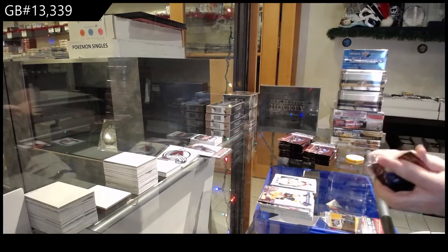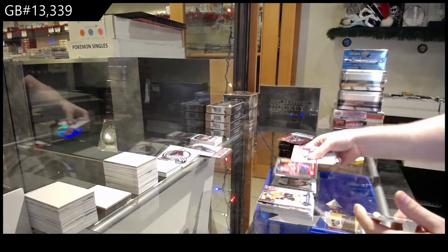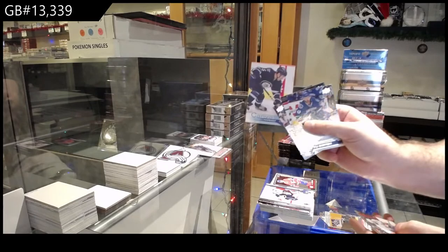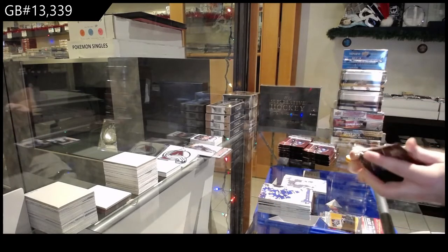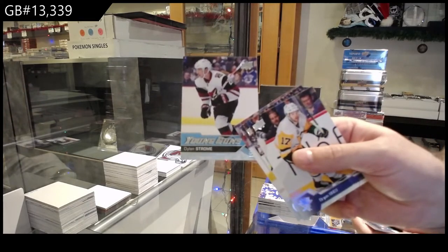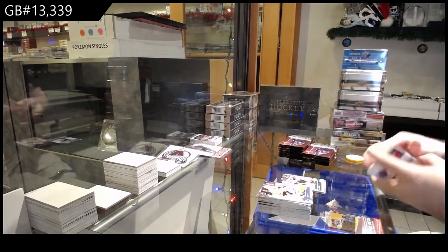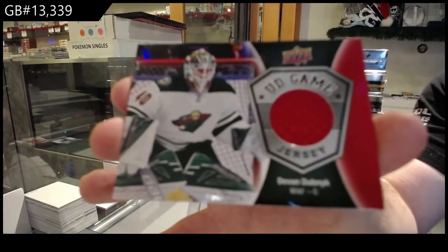Schmaltz Portrait Rookies for the Hawks. Marky Rookie Rainbow of Lehkonen for the Habs. So you just never know what you're going to get out of them. That's what I love about it, too. Canvas for the Jets of Perreault. Dylan Strome, Young Guns for the Coyotes. Game jersey for the Wild, Devin Dubnyk.